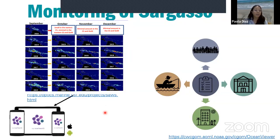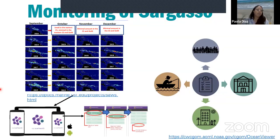this application that is called EpiCollect 5. In this application, all the people, all the collaborators, can upload photos and information of the sites where sargassum was arriving. And in that way, we can connect the information for the outlook bulletin that is developed by the NOAA and the information from this application.